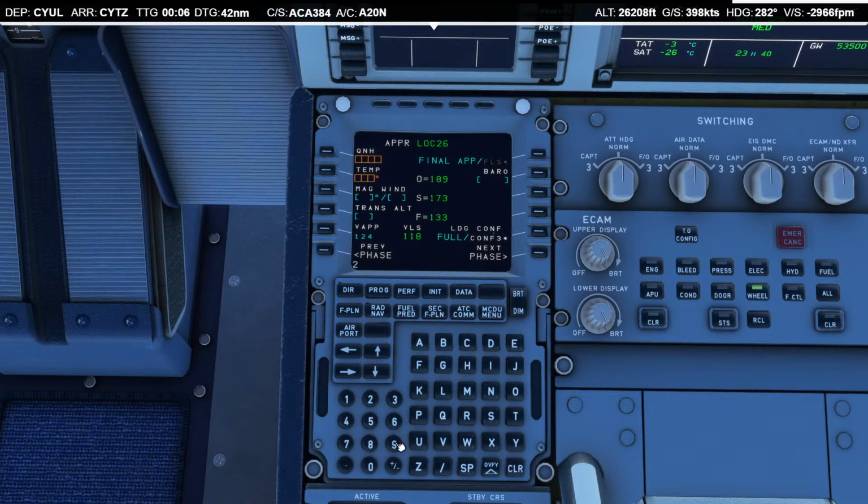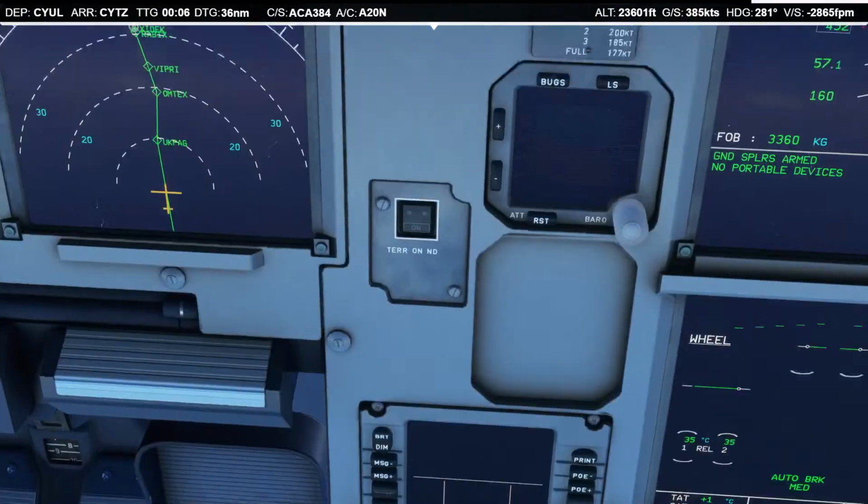About 1015 QNH. Toronto is currently 25C. I'll go and put that in as well. There we go. And our V landing speed is going to be 118. So, yeah. Alright, anyways, back here.